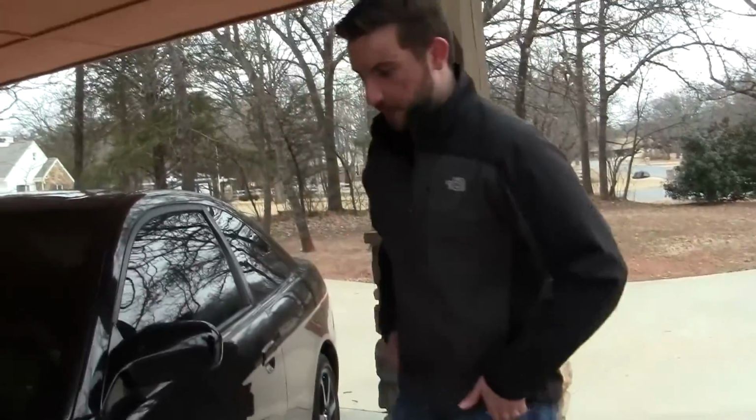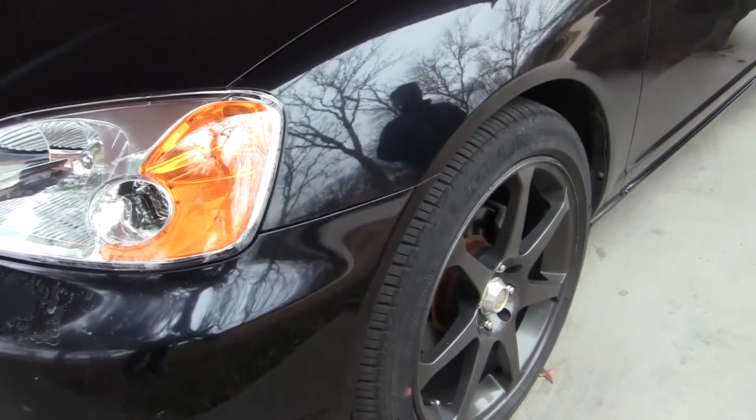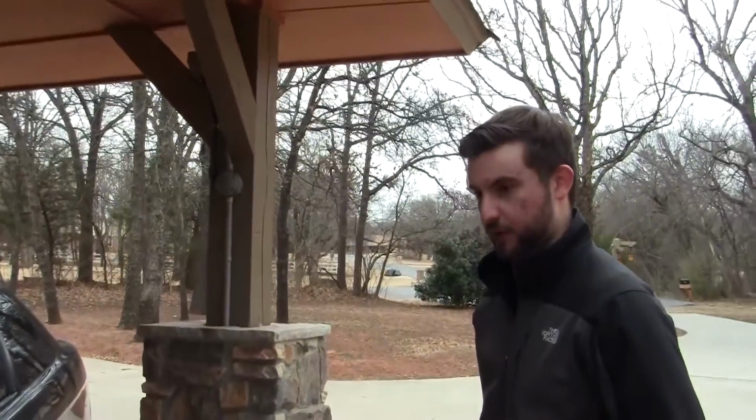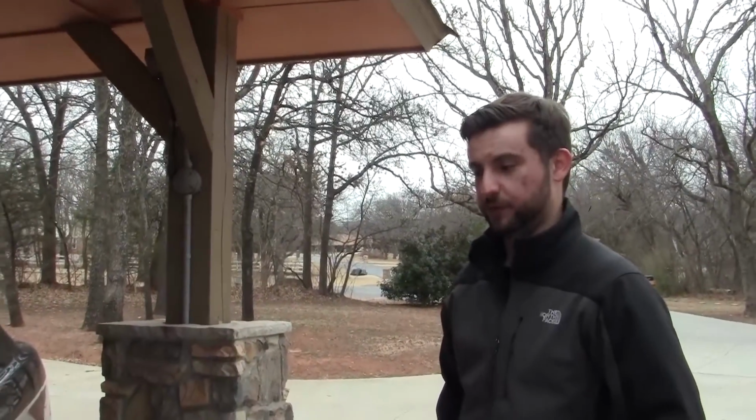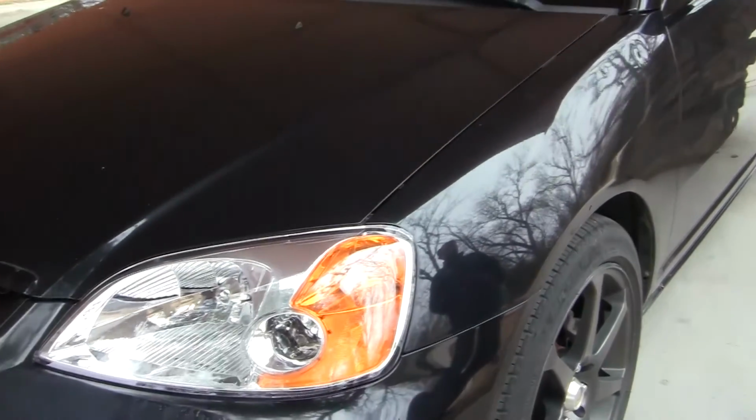Well, this is a 2001 Honda Civic EX. I purchased it about 3 years ago for the low price of $3,650, and it has been quite an adventure.